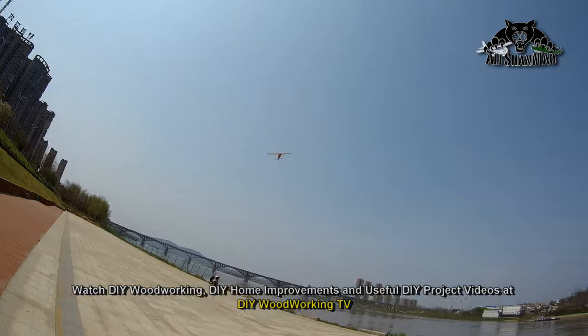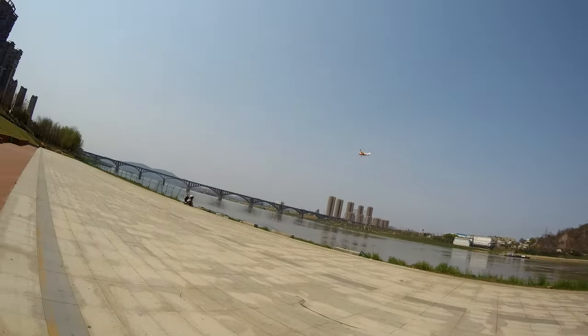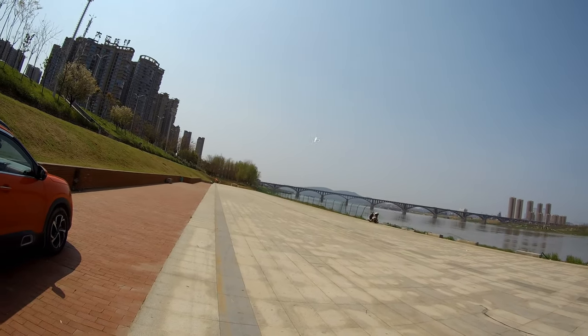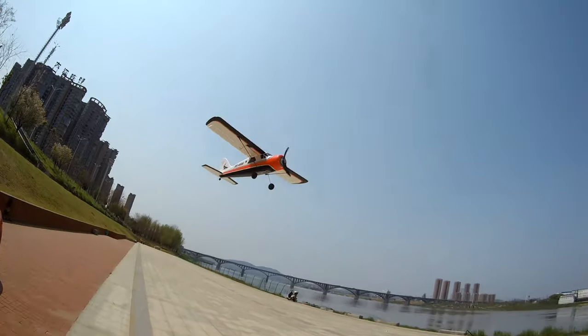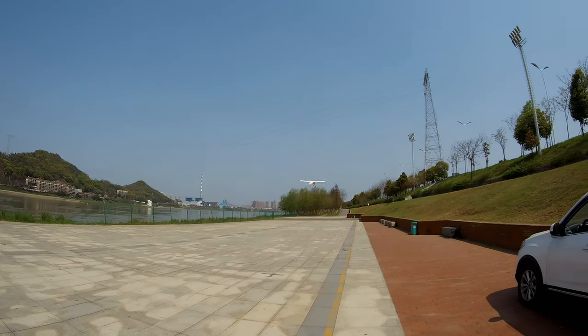I love it, man. It's agile. It's really responsive. And it's still alive, actually, despite all that world's thinnest foam it has. It's still alive.